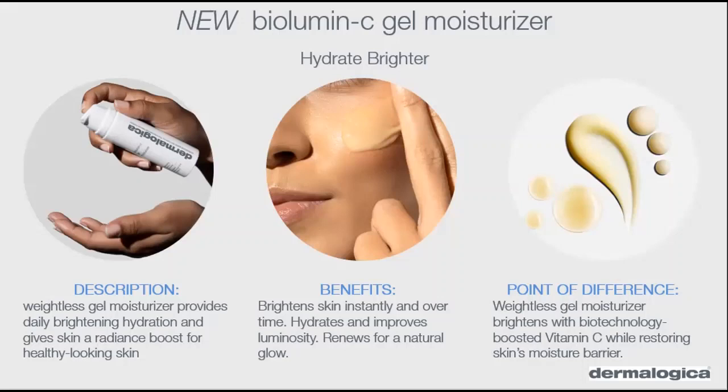You'll also experience some hydration when using Bioluminci Gel Moisturizer. And you're going to get a renewal effect. We'll get into the ingredients in a minute. And that's what gives you that natural glow on the skin. Point of difference with this is that it's a gel moisturizer and it's weightless. So those of us who have oily skin like me, suffer from a little acne, who by no means like to feel the weight of a moisturizer on their skin, this here is perfect, especially because it's going to help to brighten and deliver some antioxidants to the skin, and it has a very small renewal effect.